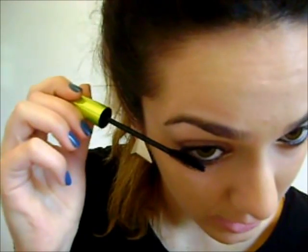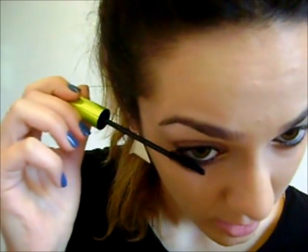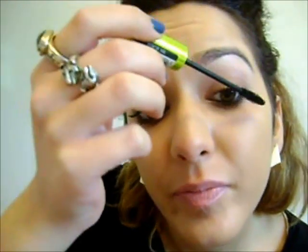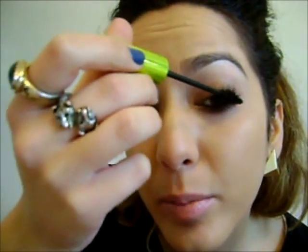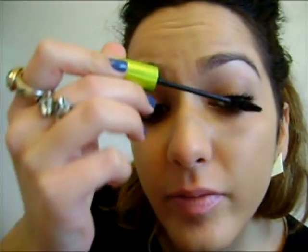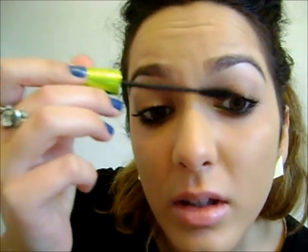I know lots of people don't like to wear mascara on the bottom lashes, but I like mine nice and clumpy and nice and full at the bottom. I just think it opens up my eye. Again, if you feel you can't wear this for some reason or whatever, then try it out in your bedroom and see how you like it. And you don't have to use all the products I'm using.